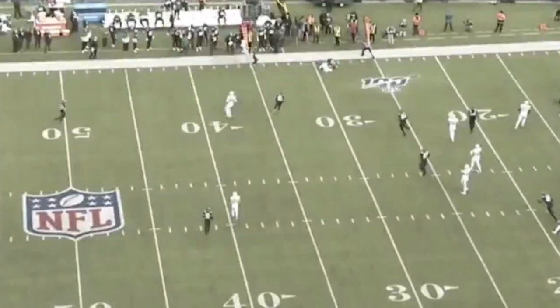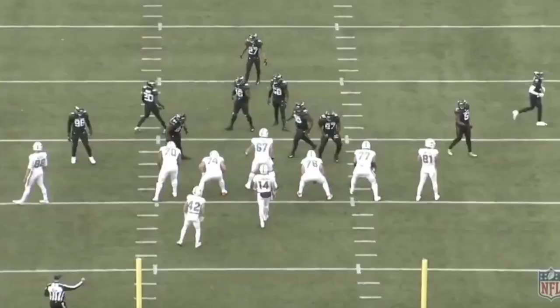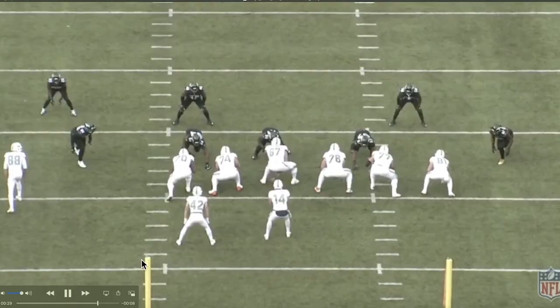But brilliant coverage by May, the guy who's going to be playing a lot of strong safety this year. And he has the tools to do it. He just needs the reps. He just needs the experience. Here he is up top. Really inside. Boom.